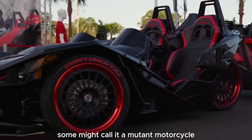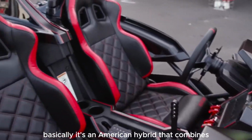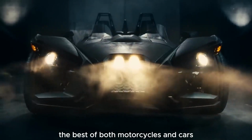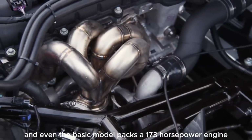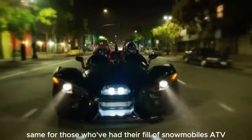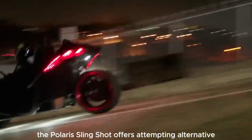Some might call it a mutant motorcycle, while others see it as a three-wheeler. Basically, it's an American hybrid that combines the best of both motorcycles and cars. It operates with just one drive wheel, and even the basic model packs a 173 horsepower engine. Of course, Faust's version had been further tuned. Same for those who've had their fill of snowmobiles, ATVs, and similar vehicles, the Polaris Slingshot offers a tempting alternative.